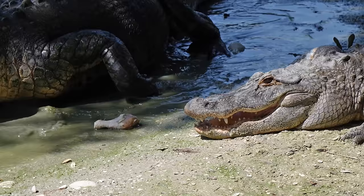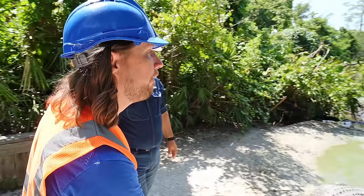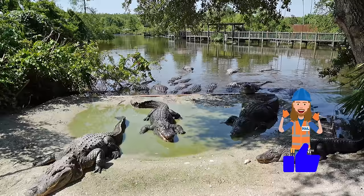This is awesome. I never thought I could feed an alligator. Oh, let's try one more. Let's see, here we go. That one looks hungry right there. Can we get to him? Oh, he's got it, yes, he's got it. You're welcome, buddy.